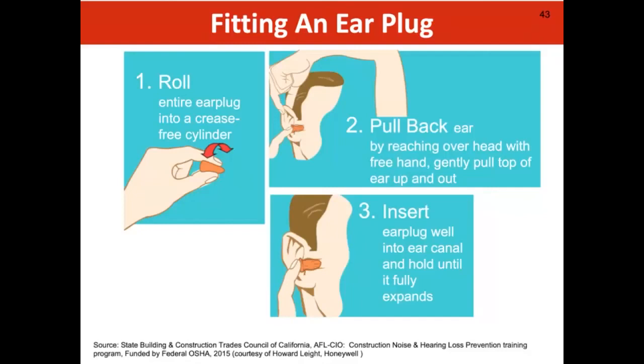To check the fit when you're all done, cup your hands firmly over your ears and release. When inserted correctly, the earplug should have blocked enough noise so that covering your ears with your hands resulted in no significant change in noise level. You have a handout titled Steps for Inserting Earplugs that includes the steps for proper use of earplugs and the link to the video we just watched. I'd encourage you to try inserting the earplugs until you're comfortable that you understand how to do it properly.